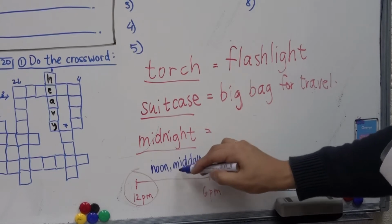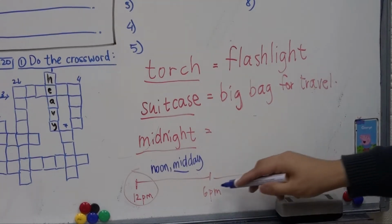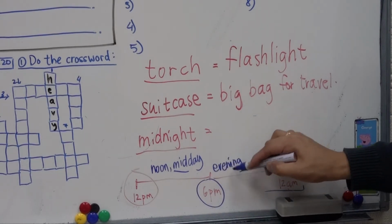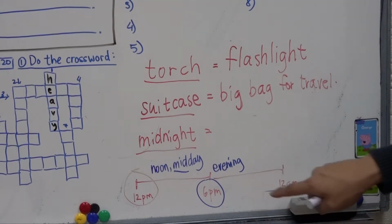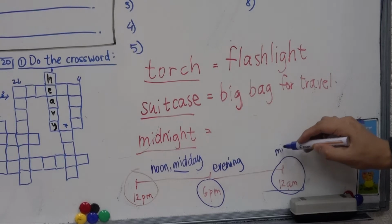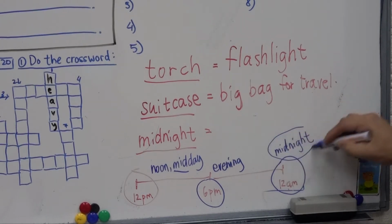Okay, mid means middle, so midday is the middle of the day. And then 6 p.m. is in the evening, 6 o'clock in the evening. And then evening turns into night. So if this is night after evening, what do we call this time? 12, right? It's also 12 o'clock, but we are already sleeping in bed. We call this midnight, in the middle of the night. Okay, this is called midnight.